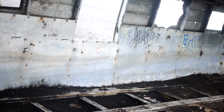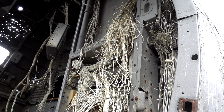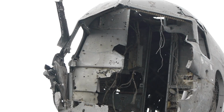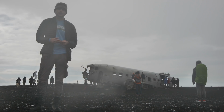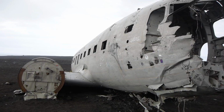There's not much there. There's pretty much just the main shell or the main body of the plane. Obviously all the wings are gone, but going inside and going around it gives you a good idea of what happened or what the crash was like. If you are in the area, make sure you pass by and see Sólheimasandur. The plane is a really, really cool sight. It gives you an interesting perspective, and it makes for a wonderful picture.